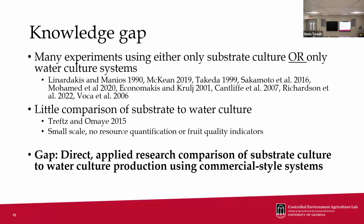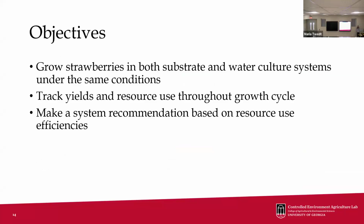First, we're going to go over the knowledge gap that we identified in the literature: for substrate systems and water culture systems, there was a lack of comparison between the two for greenhouse strawberry production in hydroponics, and especially comparisons that were at scale and considered resource use efficiencies. So with this gap in mind, we formulated the objectives for the chapter, which was to grow strawberries in substrate and water culture systems, track yield and resource use, and then finally make a system recommendation based on these parameters.